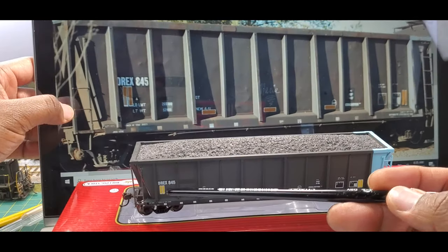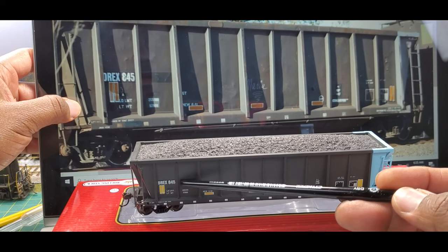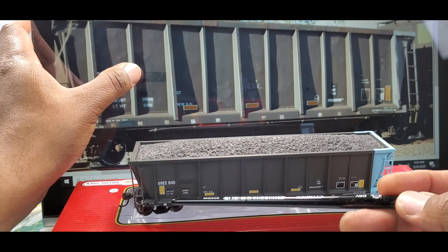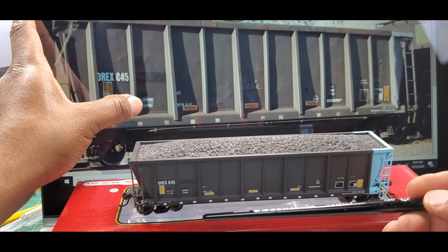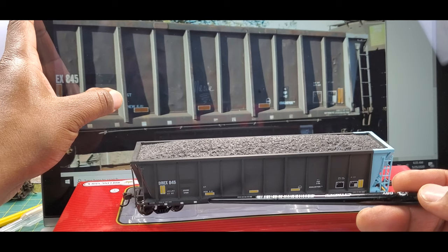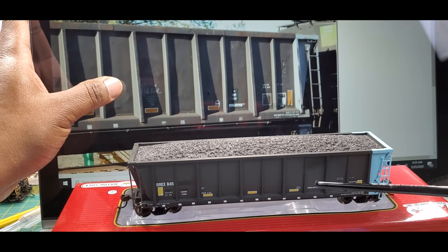Road name, road number. Got your reflecting stripes here, information on the car. Now this car is patched. It has 3 patches here, well, 4 with the road name, road number, a blank black patch here, and patch information here. So 4 of them, and it's in the correct location. Information on the car is good, and you do have the reflecting stripe in the appropriate location for this particular car.